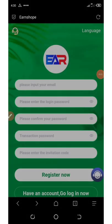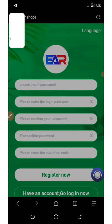Hello, my wonderful people. Welcome back to another update from a particular earning website that can pay you for completing simple tasks. In today's video, we're going to talk about the website called Earnshope. Earnshope is a platform where people shop online and earn commissions, okay? They have over 80 million users on their platform, and it's one of the long-lasting platforms to earn money.